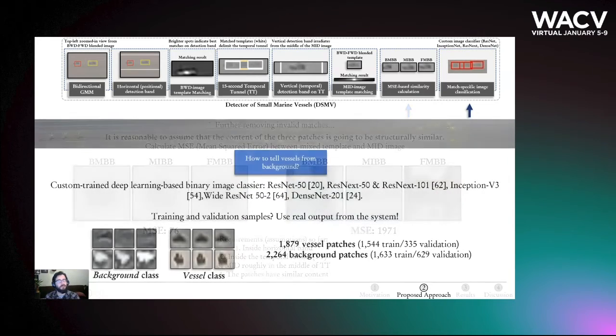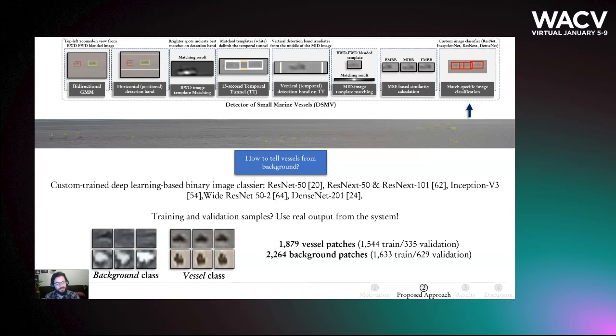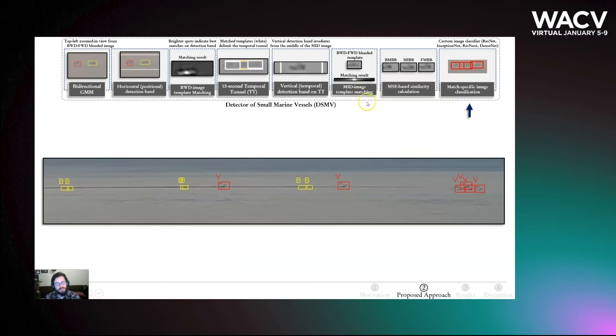The last filtering step of the DSMV consists of a custom-trained deep learning-based image classifier that is going to differentiate between patches that represent background from those that represent vessels. We manually annotated roughly 2,000 patches of vessels and 2,000 patches of background. And as you can see in this example, the DSMV was able to correctly distinguish between patches of background in yellow and patches of vessels in red on this blended image.